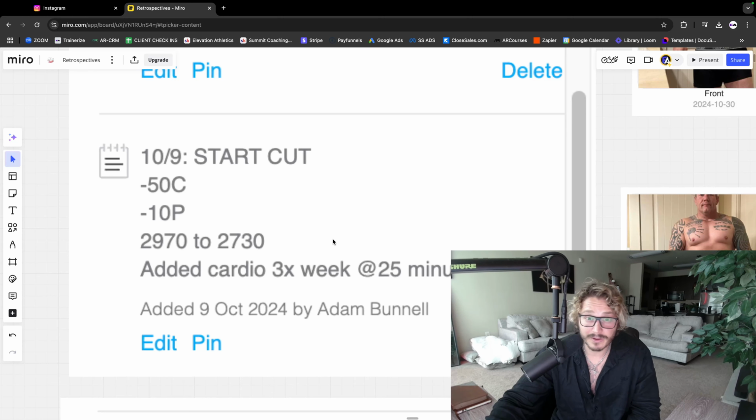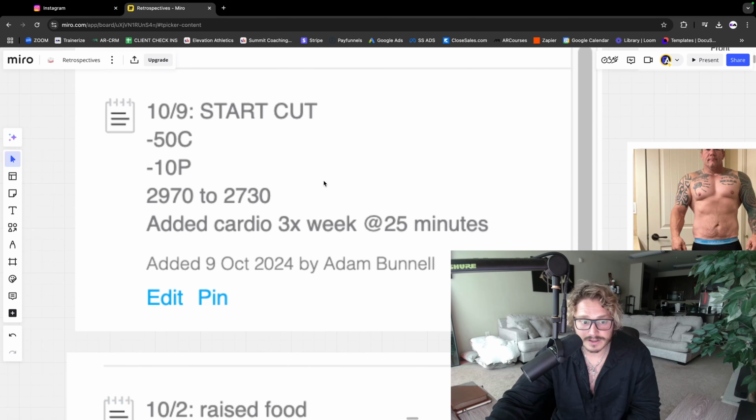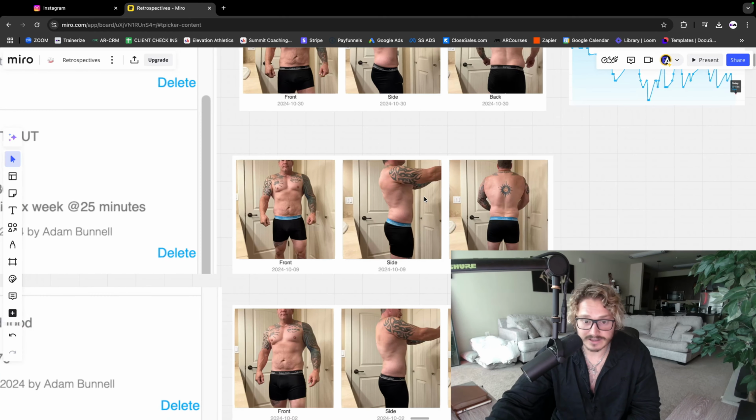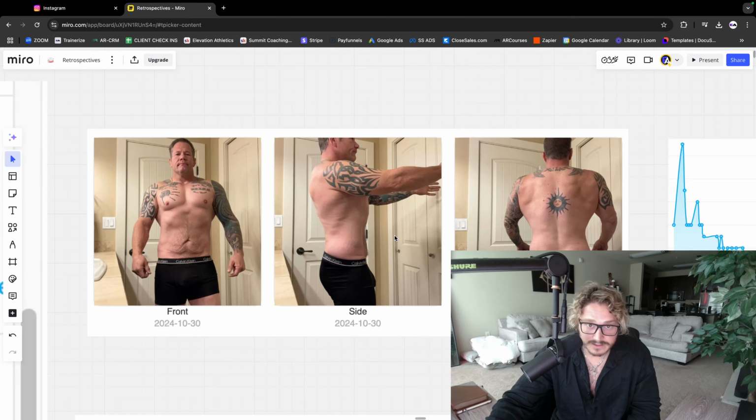But he's going to be able to keep it off because he's not going to be under 2,000 calories, right? He's going to be eating a good amount of food. We're going to maintain his hormone levels. We're going to maintain his leptin and hunger levels. And we're just going to slowly raise the cardio, lower the food, and we're going to slowly get him leaner as time goes on. And that's the reason why he's making the progress he is.